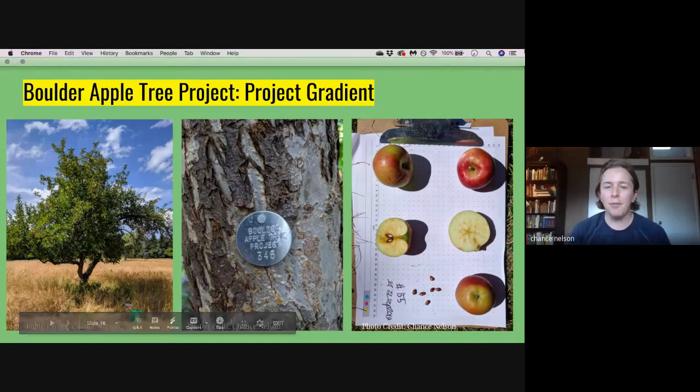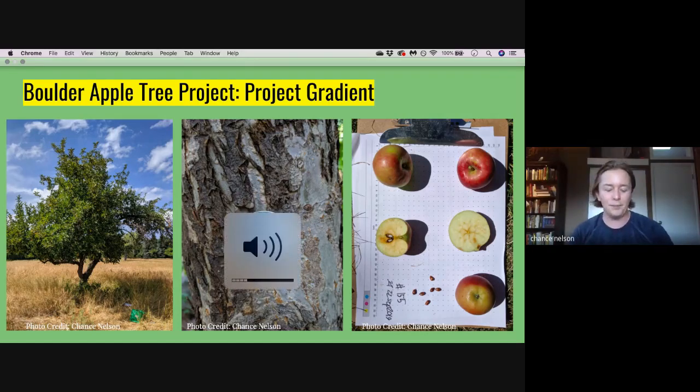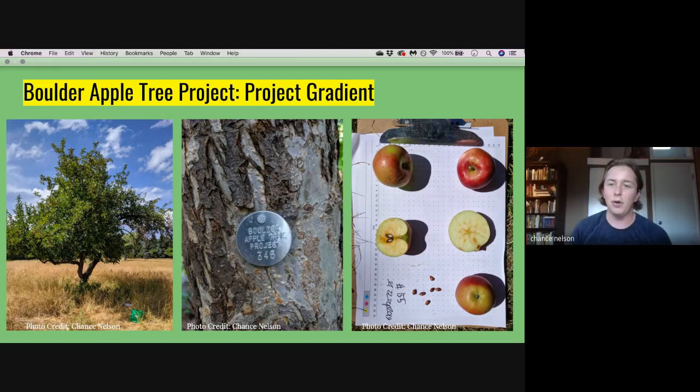So I got involved with the Boulder Apple Tree Project through an undergraduate EBIO course focusing on introducing undergrads to research. What's it really like to go out and do a research project? And so Project Gradient is the handle for a lot of different subset projects that the Boulder Apple Tree Project is working on. It involves urban ecology, leaf morphology, and genetics, and it's all centered on getting students out and surveying trees.